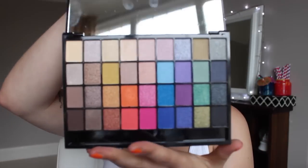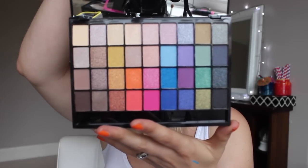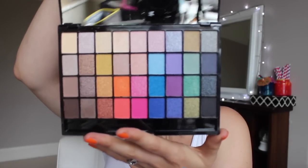It has all these eyeshadows, and I looked at it and just thought I would be completely remiss if I didn't try to create as many looks as possible with this particular palette, because there are so many different colours and I really do stick to neutrals most of the time, and this is going to push me out of my comfort zone and push my boundaries and all that jazz.